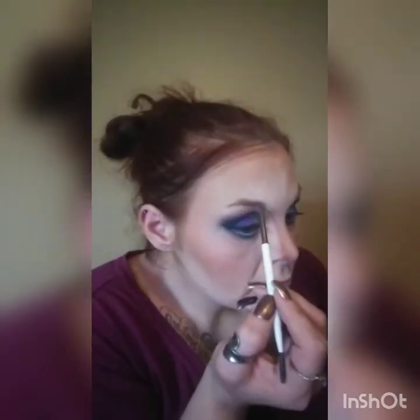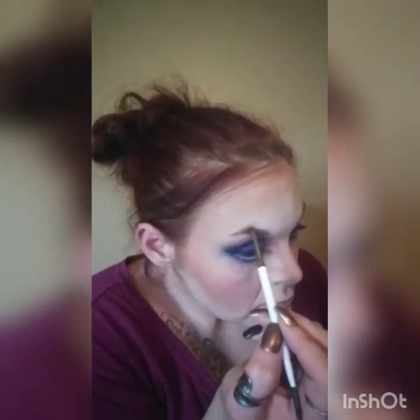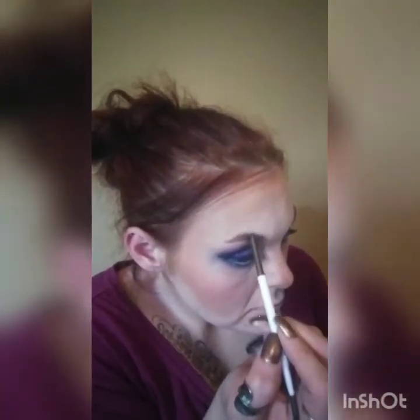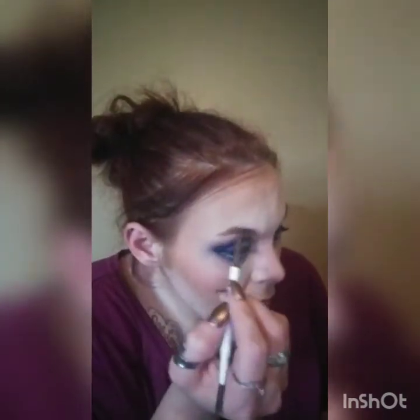I don't really do much with brows, but I do have a brow pencil by ColourPop. Go ahead and fill in our brows a little bit. Alright, and comb them through. Looks a little squiggly, we better color it in. There we go. Alright, brows are done.